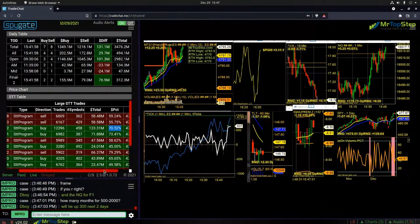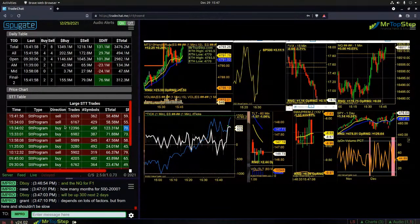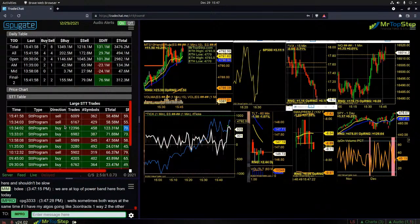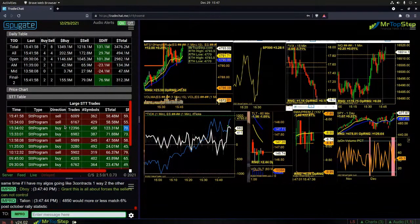And then we've got two small sell programs that came at 3:34 and 3:41. It's a very, very slow program day to day. The MIM has all four lights flashing a warning sign that both the breadth and the dollars are in agreement above 66%. So quite bullish.